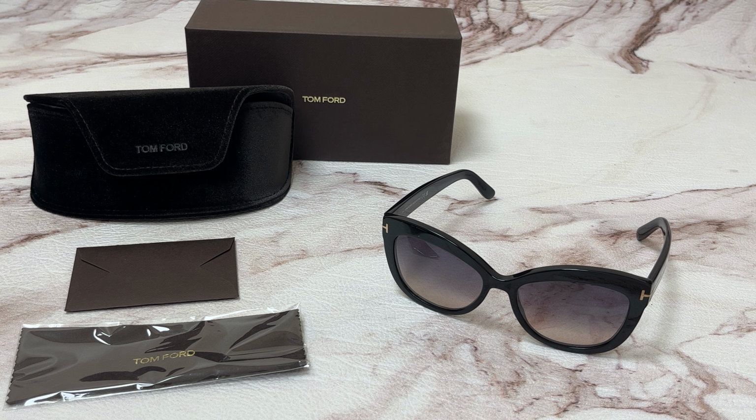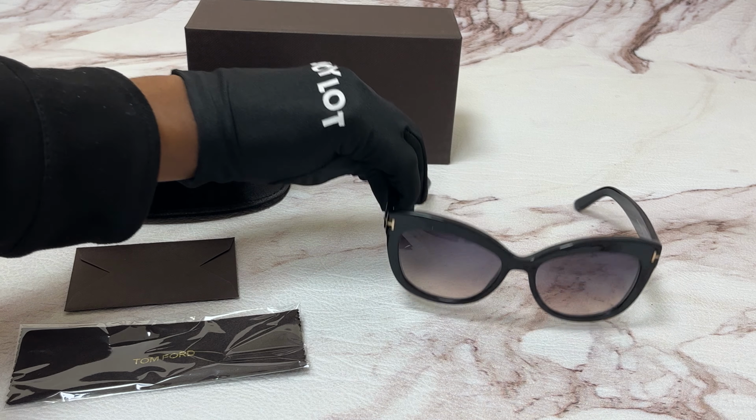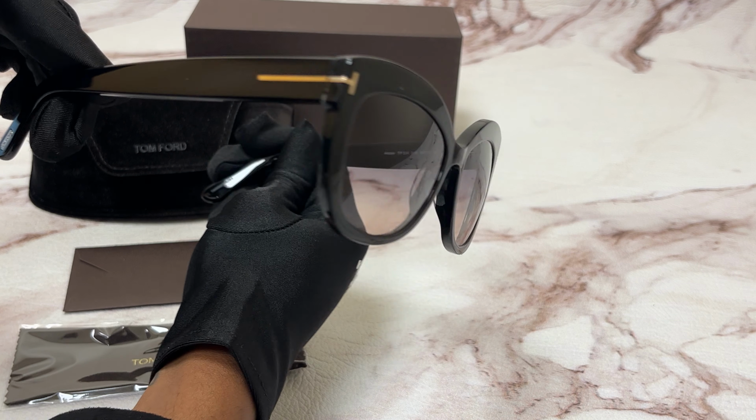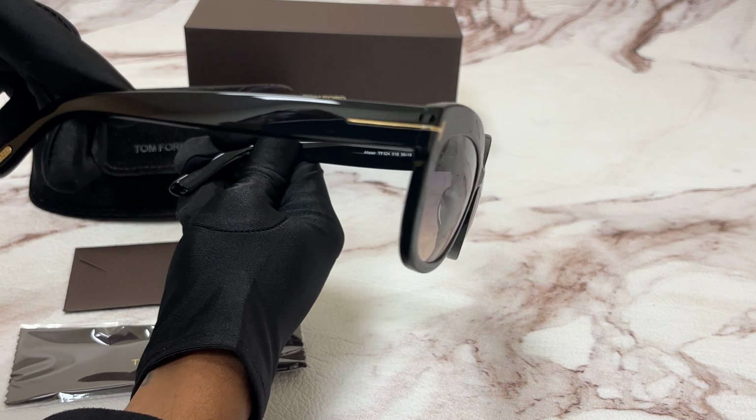Today, I'll be demonstrating Tom Ford sunglasses, Model Alistair, TF524, color code 05B. The color of the frame is a shiny black color, and the lenses are a smoke gradient with a butterfly shape. On its temples, you see the elongated T, along with the Tom Ford on its temple tips. And it's made in Italy.